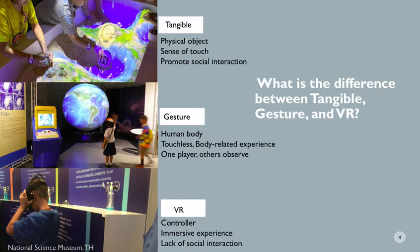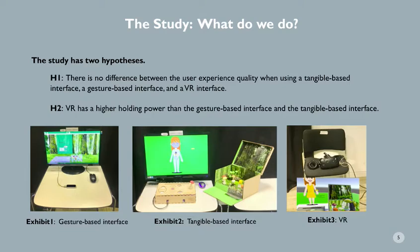To answer which technology is better than others, and the factors that affect user experience that we must consider when choosing technology, we conducted a study. We did an empirical study to compare user experience between different types of user interface. The study chose three types of interface: VR, tangible-based interface, and gesture-based interface, to create three different interactive exhibits, but deliver the same scientific content and same activity. The study has two hypotheses. Hypothesis 1: there is no difference in user experience quality when using these different technologies. Hypothesis 2: VR has a higher holding power than other interfaces in this study.